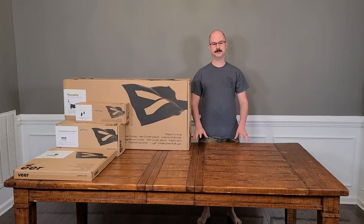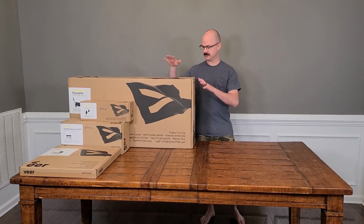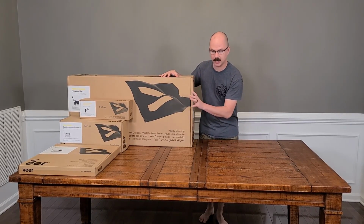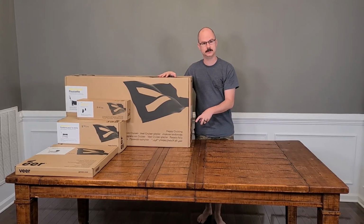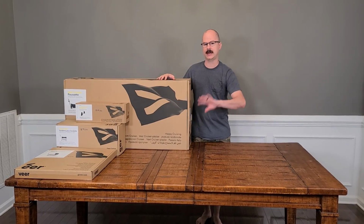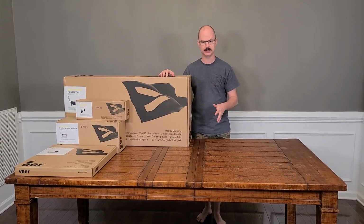All right, so now that we've got that out of the way, we're going to focus on just these couple of items. So this is the Veer Cruiser itself, what comes in the box, and then a couple of these specific infant items and attachments. One of the pieces that we have in here, we have to add in. It's not specific to the infant, but it works with all of the pieces.